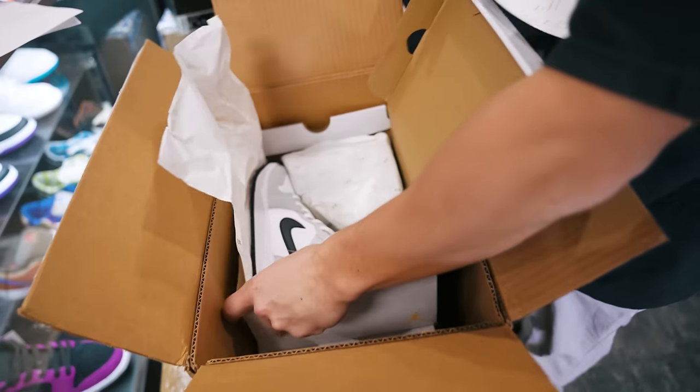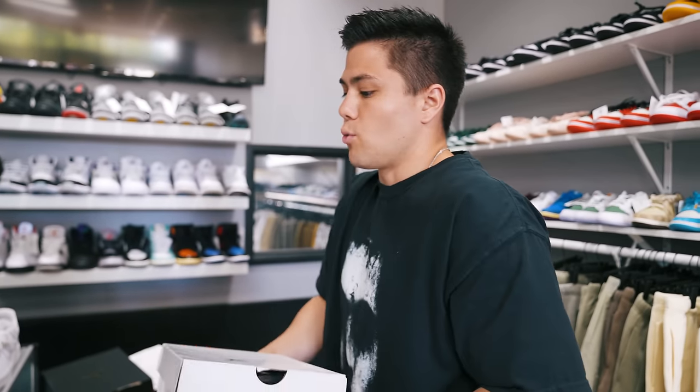A couple pairs of Light Smoke Grays. You guys know I really love this shoe. This is a great mid, great neutral colored mid, so these sell really well for us in store.